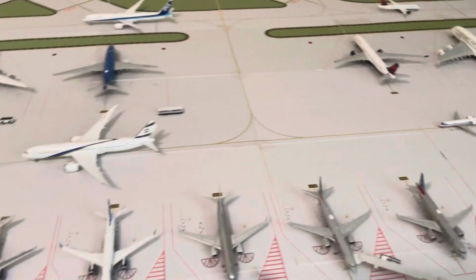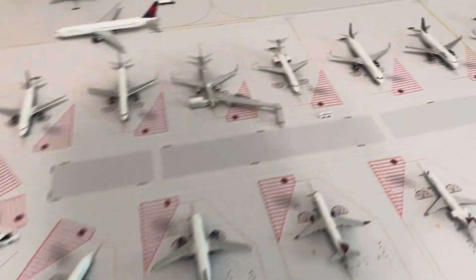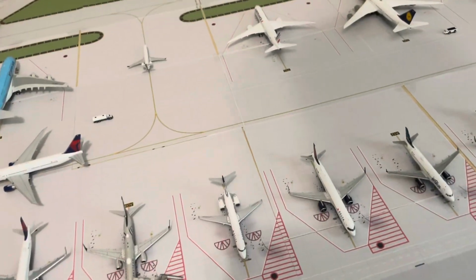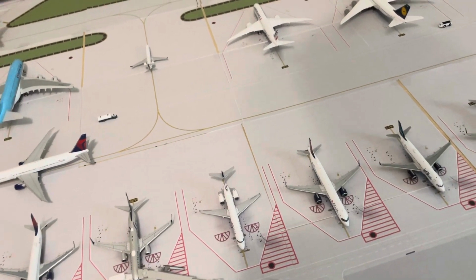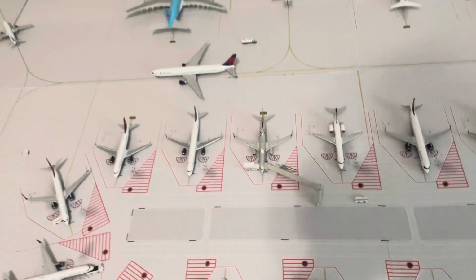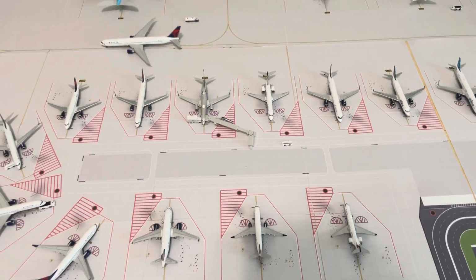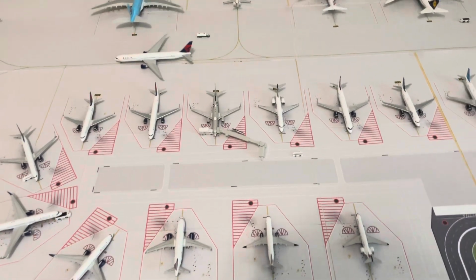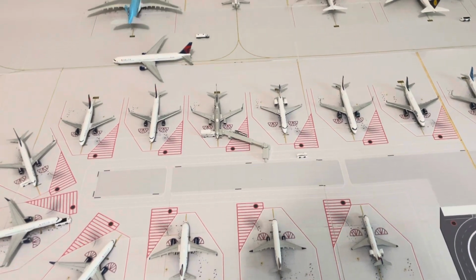So that's the airport update. I'm not going to share any of my future plans with like what I'm going to do with future airports. But I'm thinking JFK might be a one-off, but Atlanta's going to be a series. And eventually, as I said in the last video, I'm going to start gearing my collection toward more Far Eastern carriers and stuff.